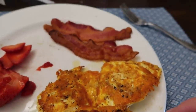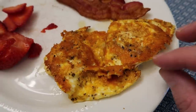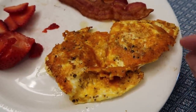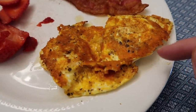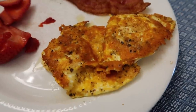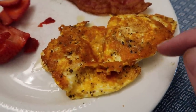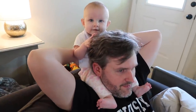On TikTok, I saw somebody make fried eggs where you crack an egg and fry it, and then you put cheese on while the other side's cooking, and then you flip it over and cook the cheese side so the cheese gets crispy like this. I tried it yesterday and it was delicious, so I'm making it again. It's really good. What are you guys doing?